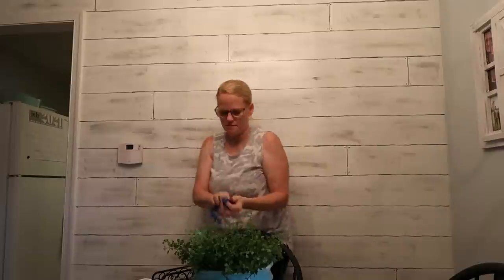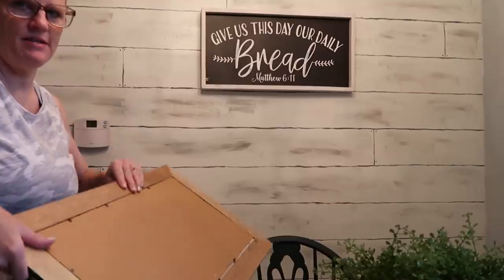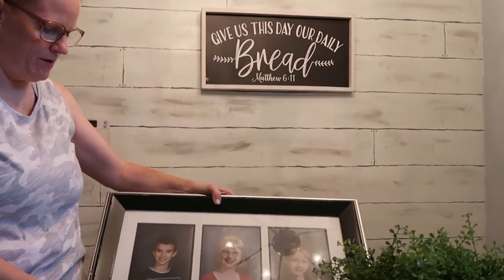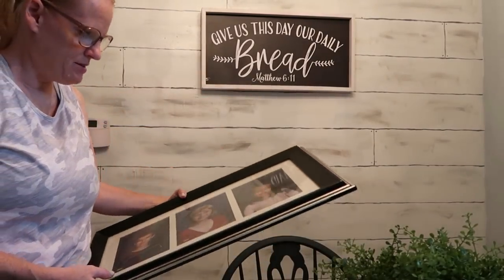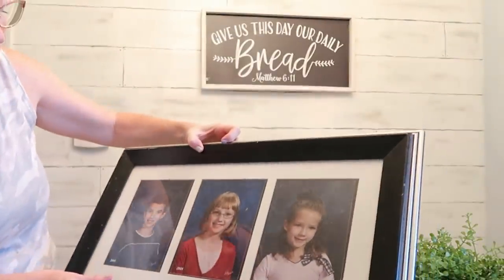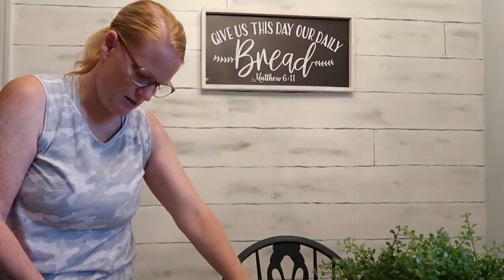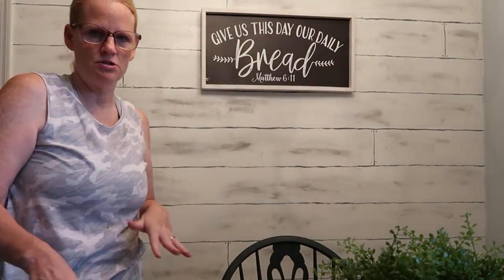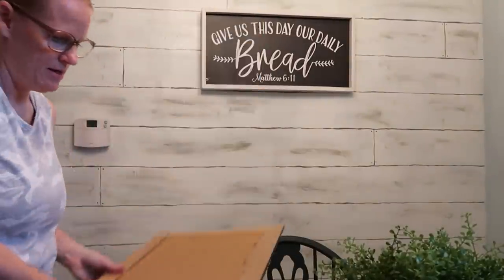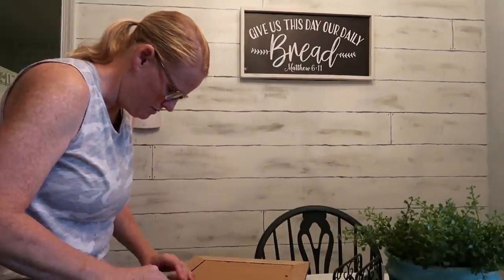So I have this old picture frame that my grandparents had on their wall in their house. And these were like 2005, the kids' school pictures. They're hilarious. So I'm just going to use this frame. I need to clean it. And then just replace the pictures with some, not exactly sure which ones yet. And I also have to put a little hanger on here because it doesn't have one.